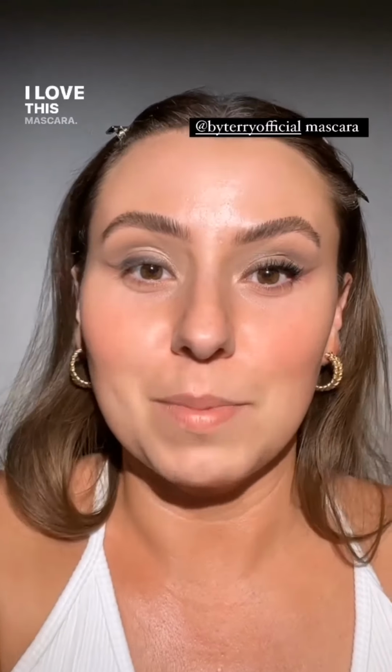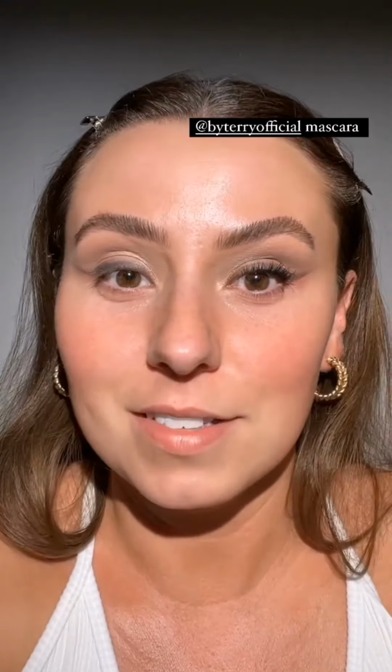Ugh, I love this mascara. See how pretty that is? It didn't need falsies. Look at this. They look like falsies.